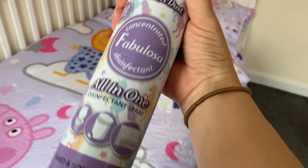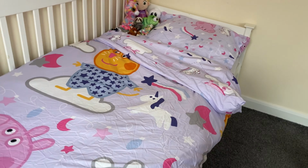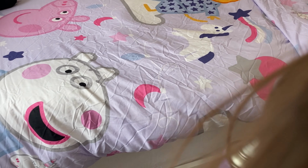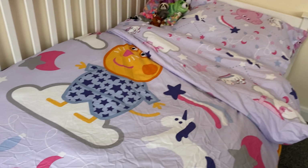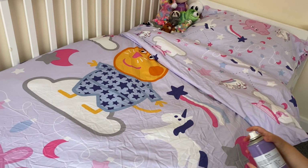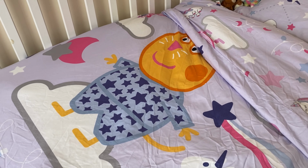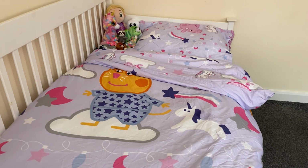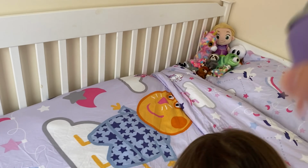Chosen this unicorn spray to spray on her bed to make it smell beautiful, haven't you? Yeah. So you need to make sure it's pointing away. That's it, it's pointing away now, so don't turn it around. And just put your finger on it. Oh, that's a bit close. Well done. Shall I do the rest? Yeah. It's gonna smell nice, ready? Smells nice.